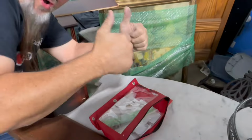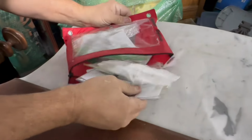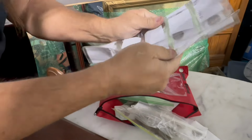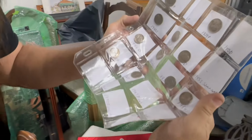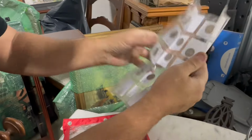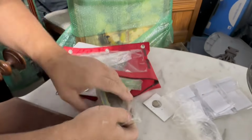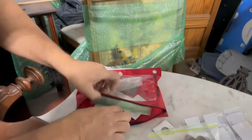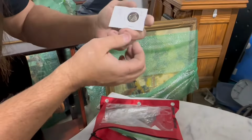Thumbs up, guys. Thumbs up. Oh! What do we got here? These are all like old. I think this is all silver stuff. Those are all nickels, but they're all like 1946, 1936, 1939. These are all wheat pennies. All wheat pennies. Let's see what we got here.